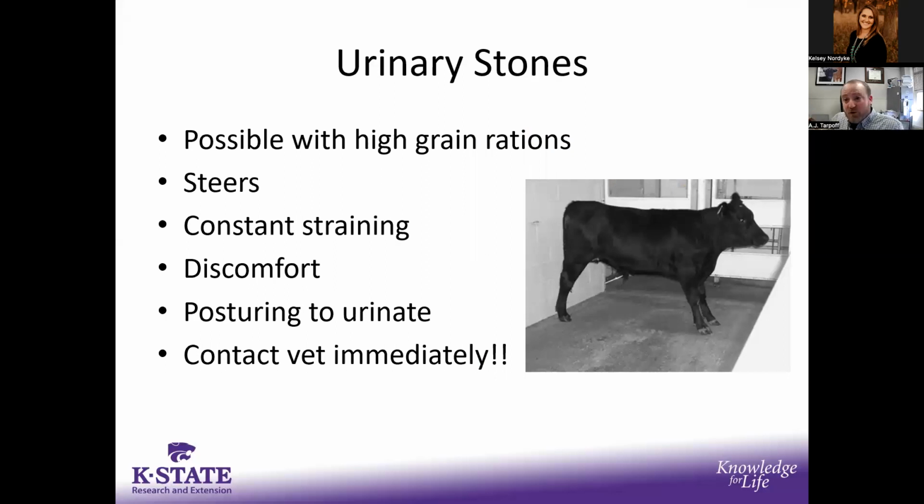Other unfortunate diseases that pop up occasionally is urinary stones. We call these water bellies. They get a stone that forms and it blocks their ability to urinate. More commonly seen in steers, lesser so in heifers. We usually don't see this issue in heifers. But yes, it's a major issue.